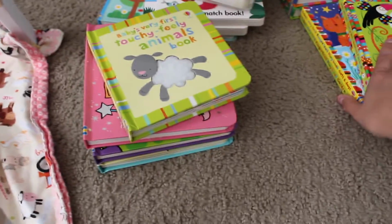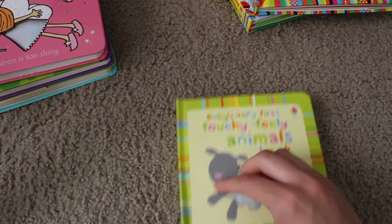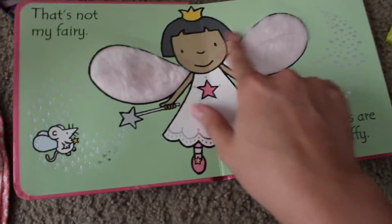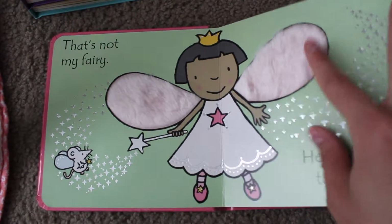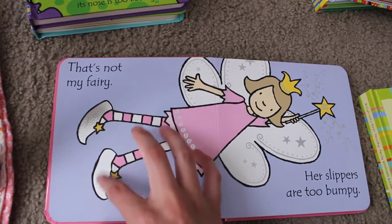Babies of all ages love these books. My little one obviously can't grab a book and play with it in her hands, but she does love to look at the contrasting images. So all of the images in our touchy-feely books and a lot of the kid books have contrasting lines, so it's easy for those developing eyes to see. And when she gets older, I know she'll really enjoy the touchy-feely.